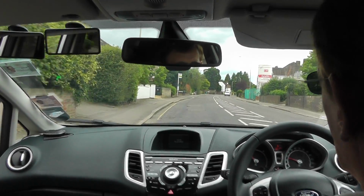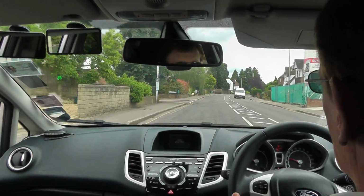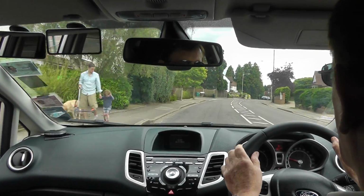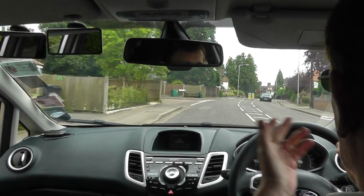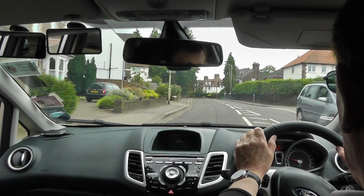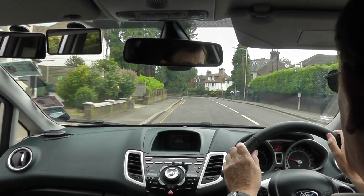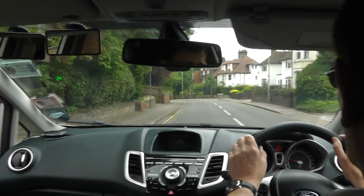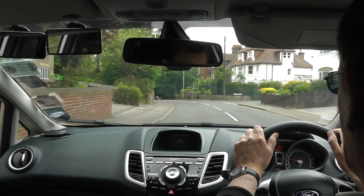So Tony, what are the consequences of not signalling at a junction? What's it telling other road users? Well, it tells them of my intentions of where I'm going. So if you don't signal, they wouldn't know where I'm going, and they might get a bit frustrated with me, wouldn't they? You're going to get a dirty look as an absolute minimum.